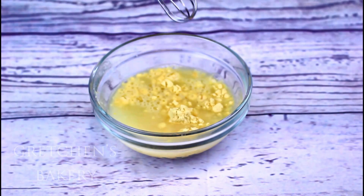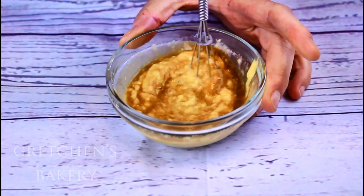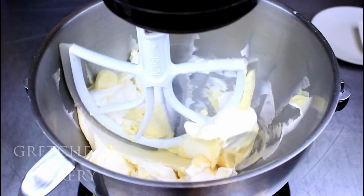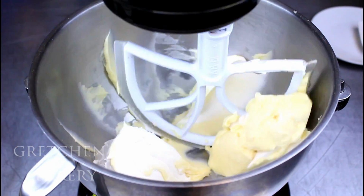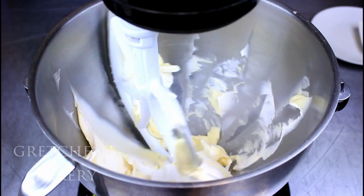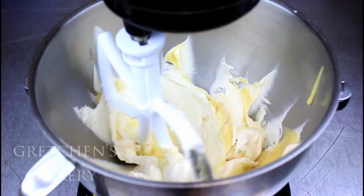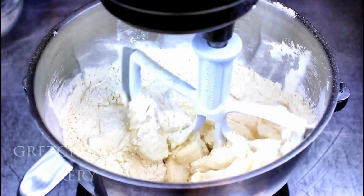So first I'm combining the cold water with that vegan egg, then add the vanilla extract to that. I'm just smoothing out the vegan cream cheese with the butter on low speed. There's no need to whip this to light and fluffy here. You're just going to add the sugar and mix it to combine. Add the egg replacer and then mix it well. And then last, add the sifted flour, baking powder, and salt.